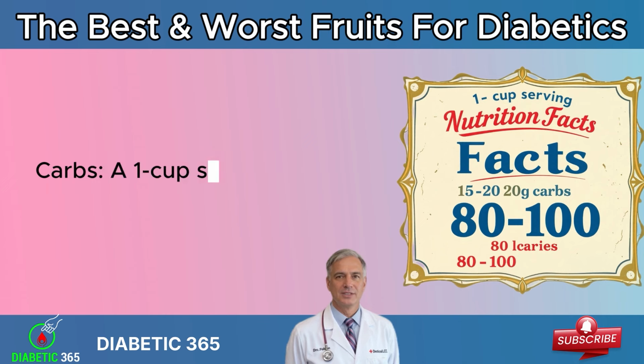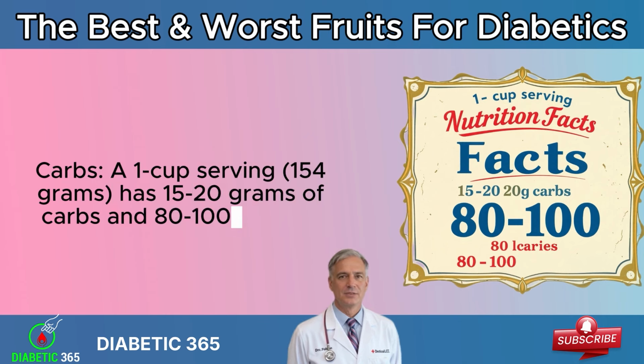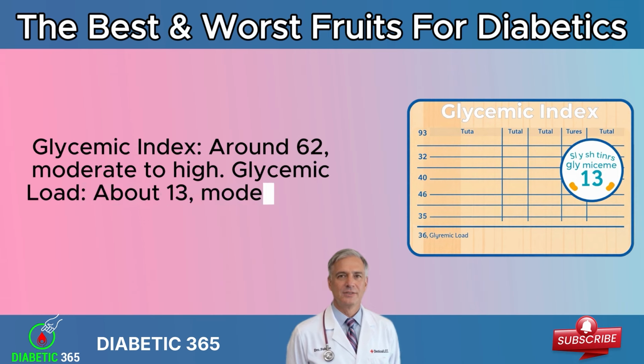Carbs. A 1-cup serving, 154 grams, has 15 to 20 grams of carbs and 80 to 100 calories. Glycemic index, around 62, moderate to high. Glycemic load, about 13, moderate to high.